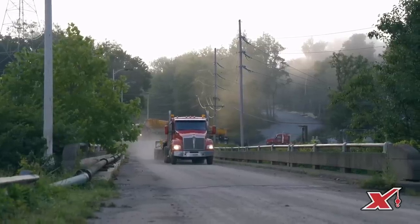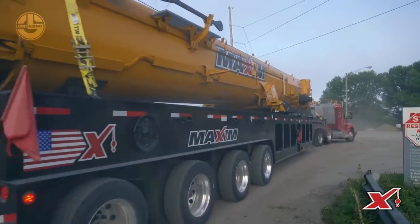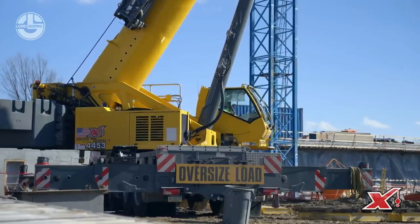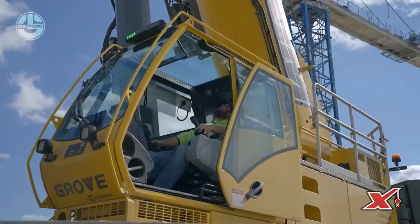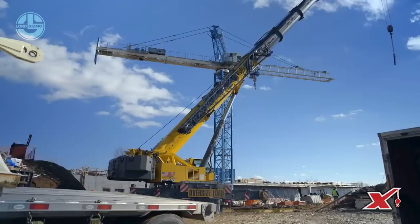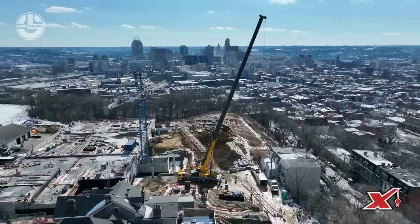Maxim all-terrain cranes are designed to operate in off-road conditions, including marshy and sandy terrains. These adaptable cranes feature large tires, all-wheel propulsion, outriggers, and counterweights. Maxim's vast reach across the U.S. enables customers to have the best all-terrain crane in no time.